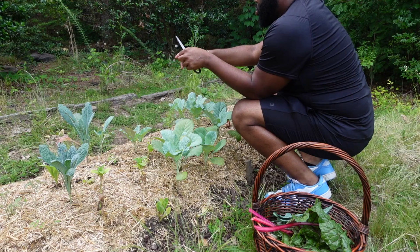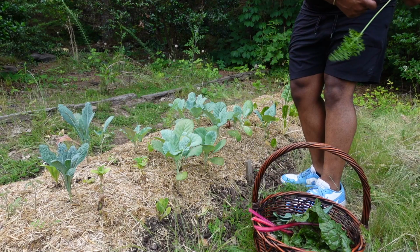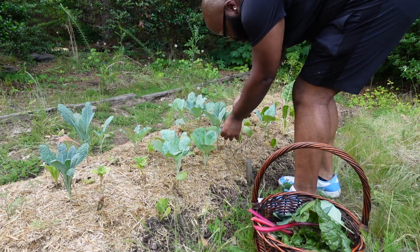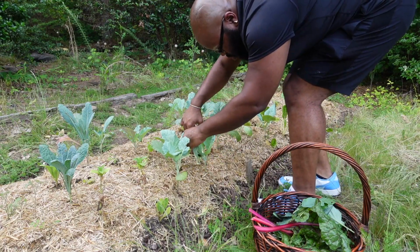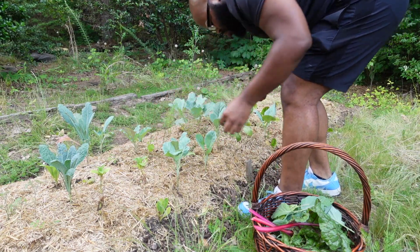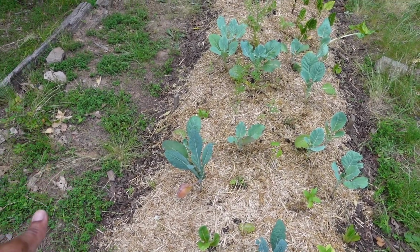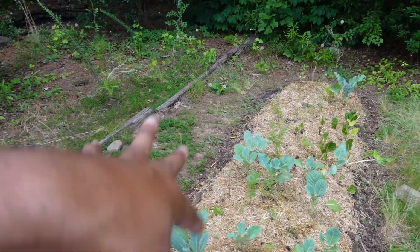This row is interplanted with kale, mustard greens, well, one mustard green plant, collards, some carrots, Swiss chard, tomatoes, and what else? Alyssum and some thyme. Most of the cool crops were removed, like the lettuce. We only have a few lettuce plants in here because they were doing pretty well. They were bouncing back from previous harvest. So yeah, that's that row.